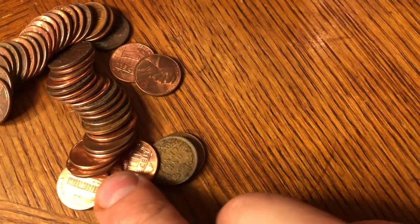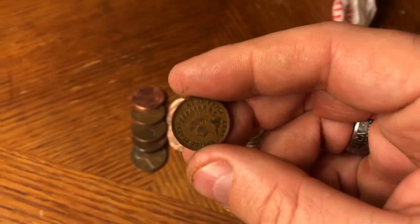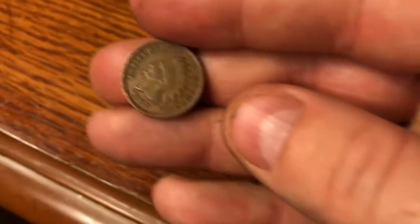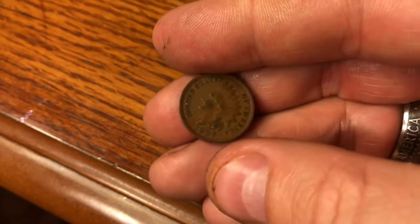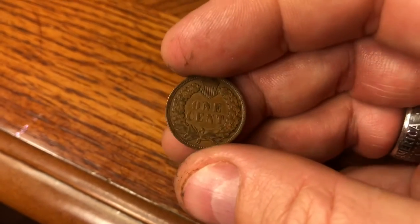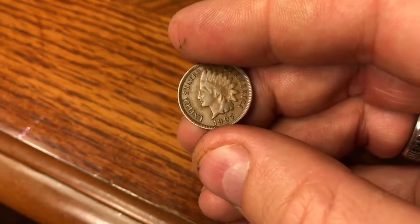And look at what I see. Are you freaking kidding me? We got a 1907 Indian head. A 1907 Indian head. Not too bad detail.